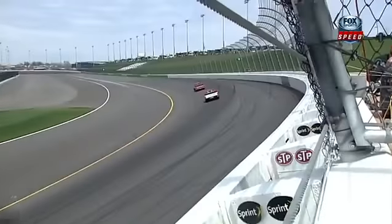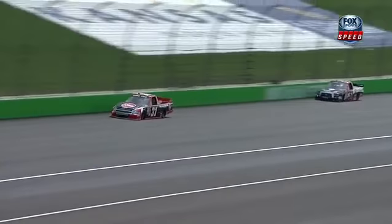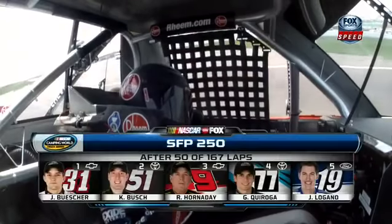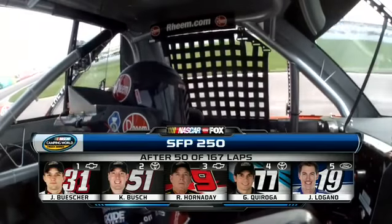Riding along with James Buescher. He's had finishes this year of 13th, 14th, and 14th. Trying to make it back to victory lane. He's been here before. Won his first Truck Series race right here at Kansas.